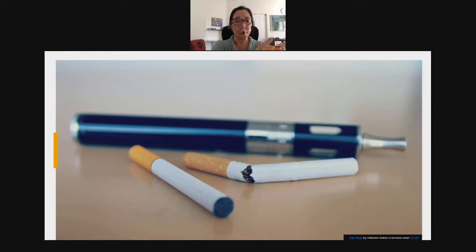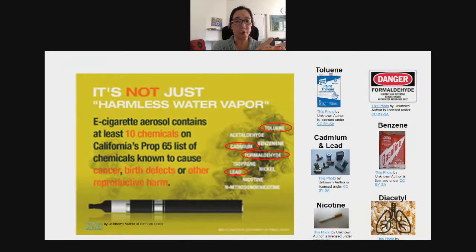What we do know, next slide, please, is that vaping is not just harmless water vapor. It's not water vapor that we're inhaling. And we're learning as more and more research comes out that there are a lot of constituents of e-cigarette aerosol that are known to be toxic to human health. And there are other products, like flavoring agents such as diacetyl, which are FDA approved to be in a lot of our foods that we ingest, but may be dangerous for us to inhale, especially when they're heated.